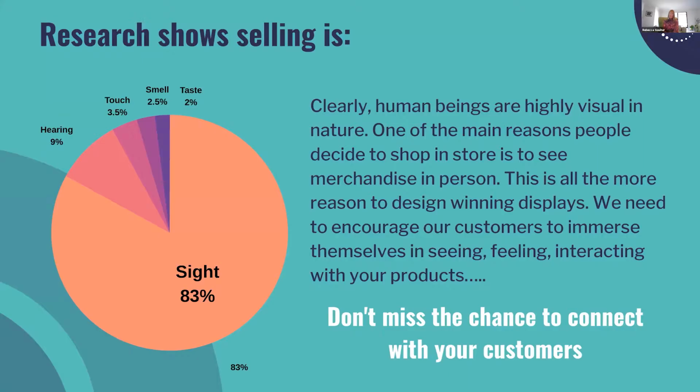Through research, we've understood that sight is 83% of our customers' interaction with us initially in store. That's what draws them in. Then we have hearing. So obviously the music is really important, but it's relevant to what it is that we're selling. It's relevant to the display that we have on. So we're understanding that we are very visual people. So this is one of the reasons that we need to have these really amazing award-winning designs. We need to encourage our customer to immerse themselves in seeing, feeling and interacting with our products.